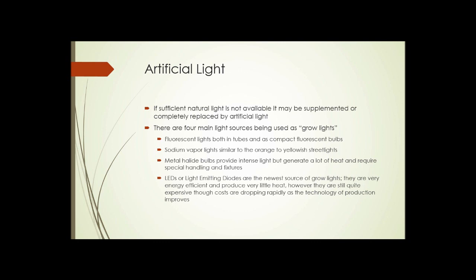Sodium vapor lights are also used. They're similar to the orange yellowish street lights that you see. Metal halide bulbs, these produce a very intense light, but they generate a lot of heat and require special handling and fixtures.